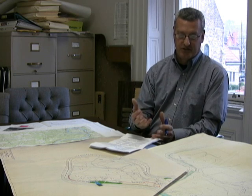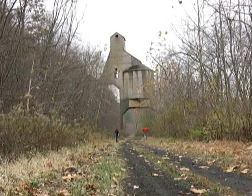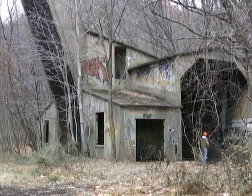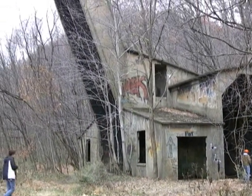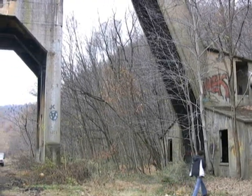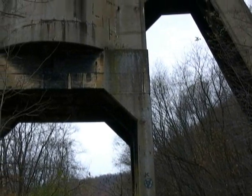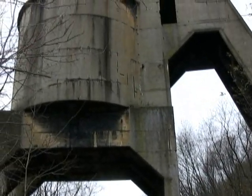And the coaling tower is very similar to a water tower, in that while they were putting water back in the tanks for steam, you're also putting coal back into what was its fuel tank, which was a large coal car. And there may be only one or two coaling towers left in Pennsylvania. We're not sure when it was built, but it's probably at least 100 years old.